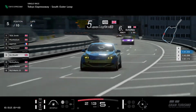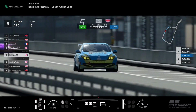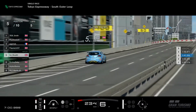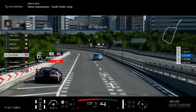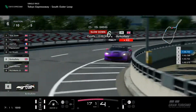They are quite strong, but as you can see on the front tires already, they start to chew their tires quite quickly, and there's not much you can do about that with the tire wear settings and multipliers we have in the Endurance Championship. As we see Berkey in 6th.